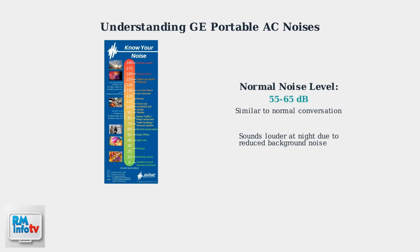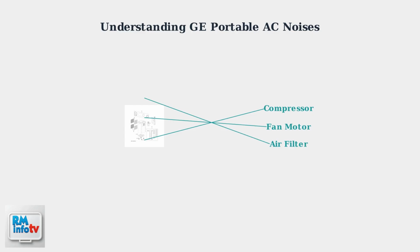You may notice the unit sounds louder at night, simply because there's less background noise to mask the sound. The main noise sources in your portable AC include the compressor, fan motor, and airflow through the filter system. Each component contributes to the overall sound profile of the unit.